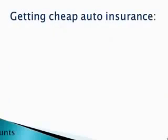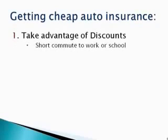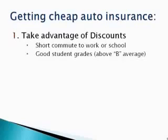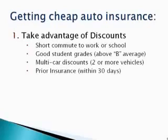Getting cheap auto insurance. Number 1. Take advantage of discounts for short commute to work or school, good student grades above B average, multi-car discounts having two or more vehicles on the same policy, and for having prior insurance coverage within the last 30 days.